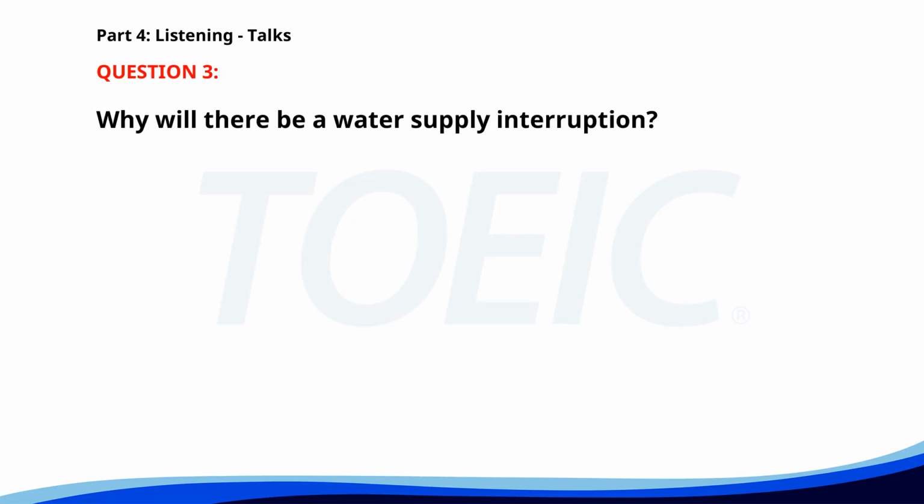Number 3. Attention residents. There will be a water supply interruption tomorrow from 8 a.m. to 2 p.m. due to maintenance work. We apologize for the inconvenience and appreciate your understanding. Please store enough water for your needs. Why will there be a water supply interruption? A. To save water. B. To clean the tanks. C. Due to maintenance work.